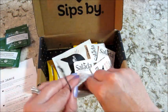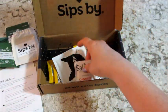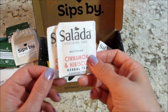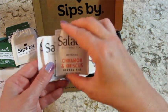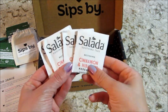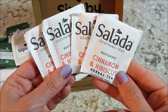I smell cinnamon or clove really heavily. Oh, it must be this right on top. Cinnamon and hibiscus. Herbal tea, and this is caffeine free. It smells good. Very fragrant. I don't think I've had that brand before.